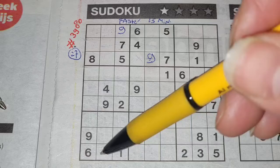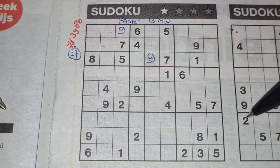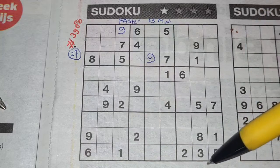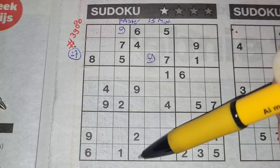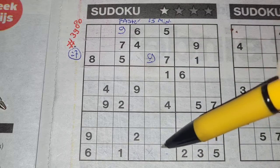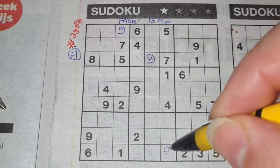Four missing numbers in the last row. One of the missing numbers is a 9. We see here 9 in this column, so no 9 in that box. Here 9, no 9 in that box. Here 9, no 9 in this box. So one box left for the 9 in the last row should be there.